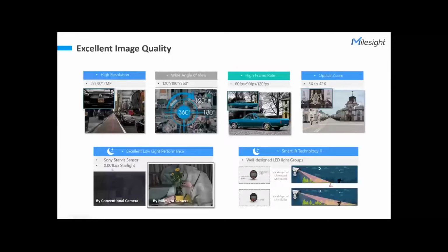Also, you may not even need this, depending on the level of ambient light in your parking structure or the venue that you're putting this at, but it goes all the way down to 0.001 lux in terms of the Starlight Sensor on these cameras. So very good low light sensitivity to capture these images.